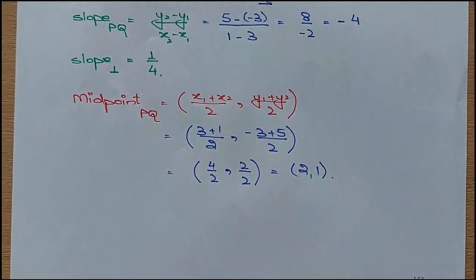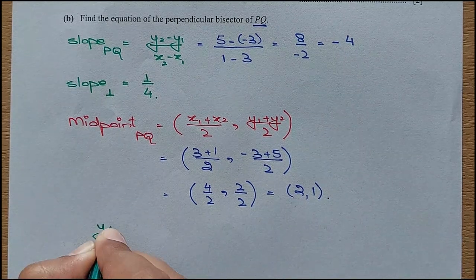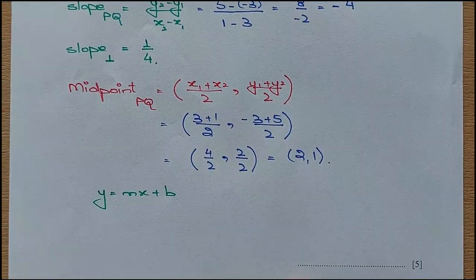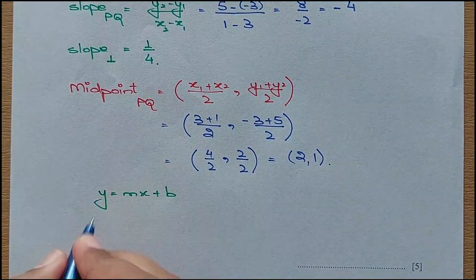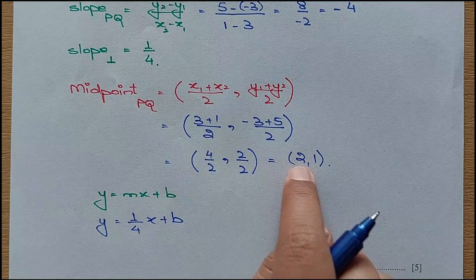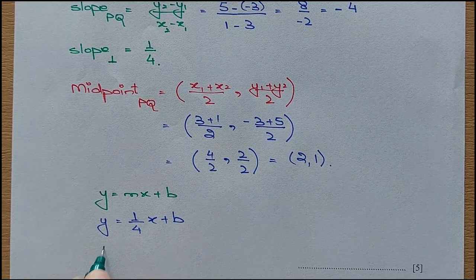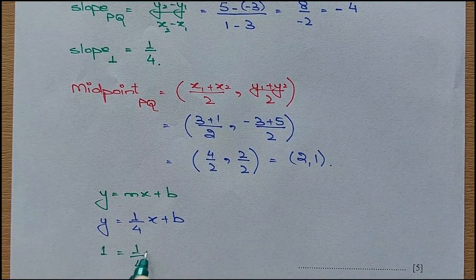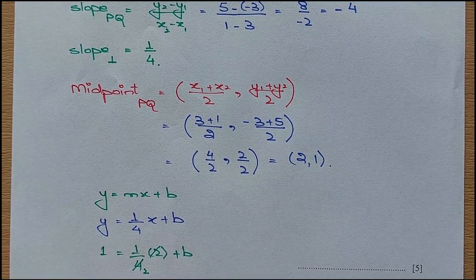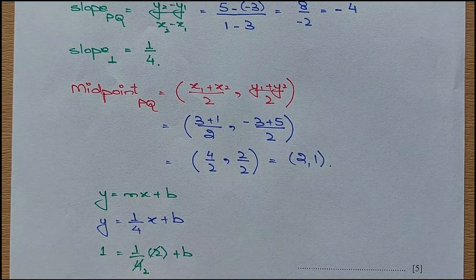That is the midpoint. Now for finding the equation of the perpendicular bisector, we know the equation of a line is y equals mx plus b, right? And we have the m value equal to 1 by 4. So y equals 1 by 4 x plus b, and to get the value for b we need to use this midpoint, 2, 1: x is 2, y is 1. So we have 1 equals 1 by 4 times 2, plus b. That is 2 times 2 is 4, and 1 minus 1 by 2 is equal to 1 by 2. This is going to be the b value.